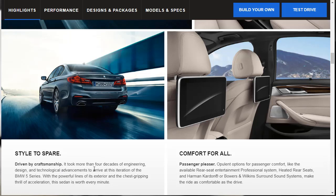Over here, they're really just talking about not much. They're just talking about the design of the new 5 Series, and it is very attractive. I think it's a nice look over the previous generation, though I like the previous generation.